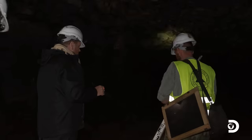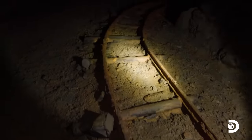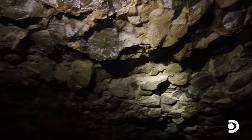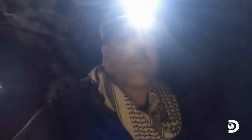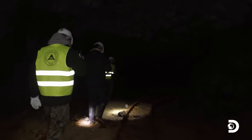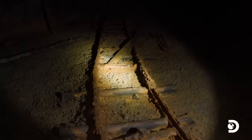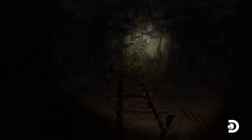So let's see why this changes direction, yeah? There's just no protection above us here at all. And a billion pounds of rock. Okay, let's see what's around this corner. Whoa! Okay, we got a dead end here.